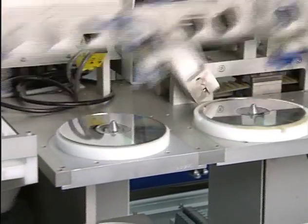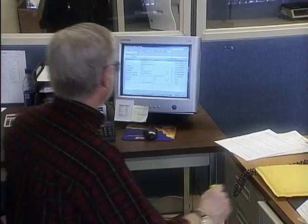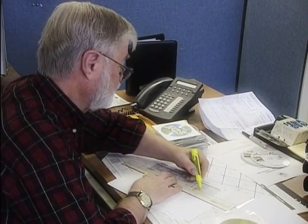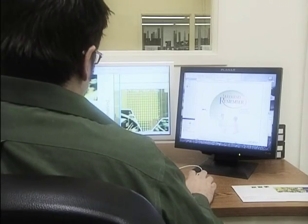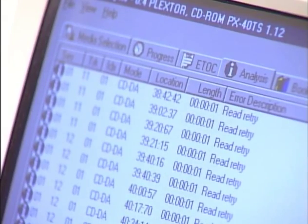The manufacturing process begins in our pre-production area. Here, we are able to combine source data supplied by our customers. This data may contain photographs, graphics, computer files, and music. Most clients send us their information pre-mastered and ready to be replicated.